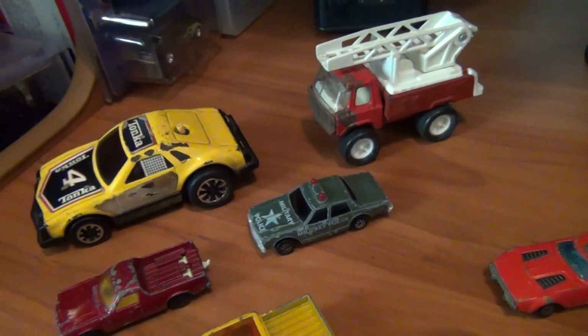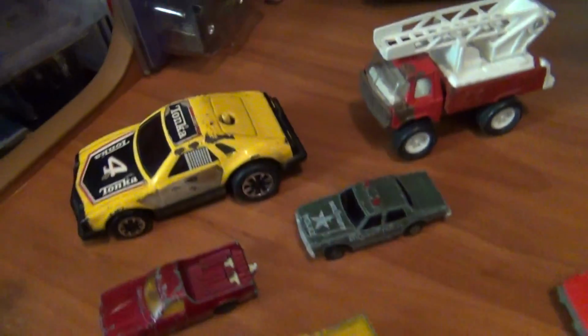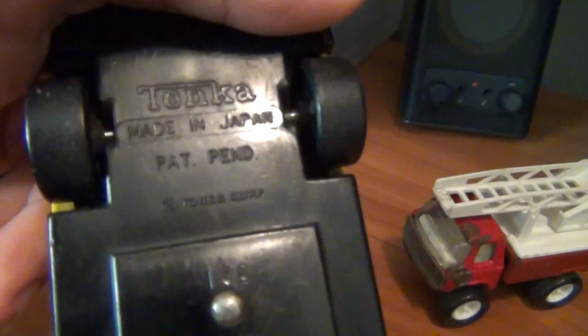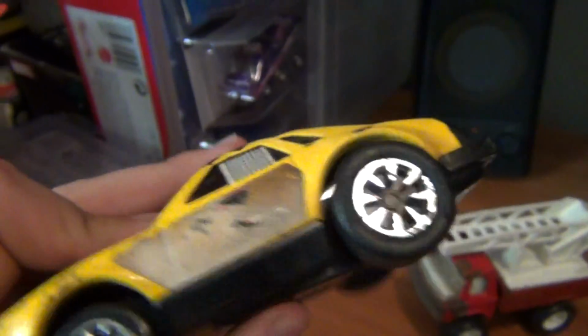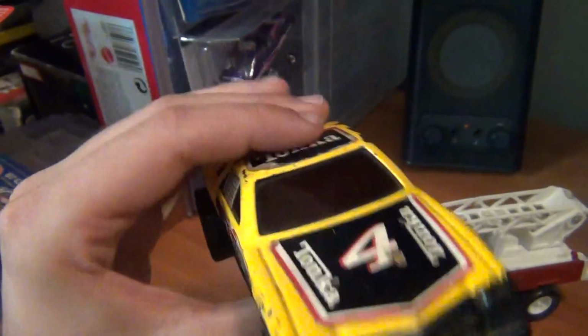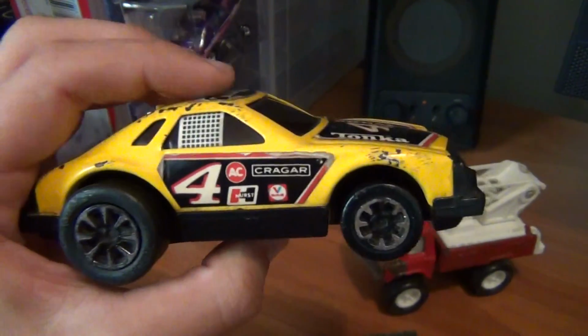Went to the good old flea markets as well over the weekend. Picked up a few more Tonka sort of trucks and that, and a car. Oh, this one here, this one's pretty old. I think it's got Made in Japan on it. Unfortunately, it doesn't have the year of manufacture like the Hot Wheels do, or when the casting was made or whatever. Of course I'm going to say it looks like a Monte Carlo stocker. It actually does. Very nice indeed.